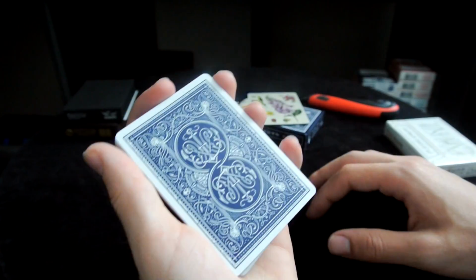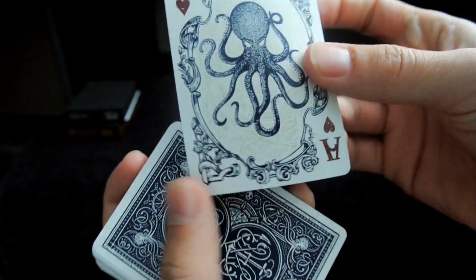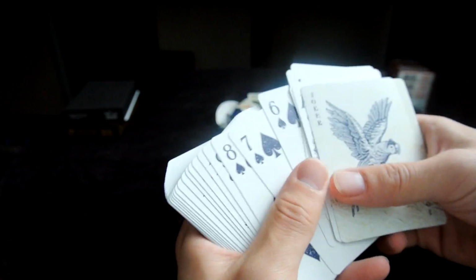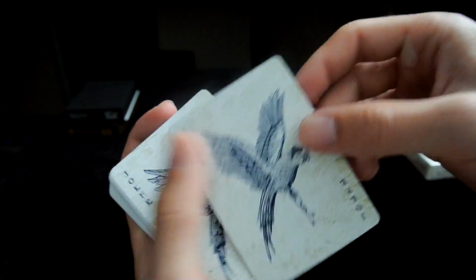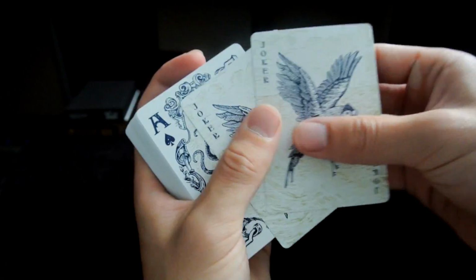And the deck. Very cool. Nautical theme to it. There's the Ace of Hearts. All the aces have octopi, which is very cool. I thought they switched it up for the spade, but I guess not. They're all very similar, which is actually cool. The jokers are parrots, which are unique.